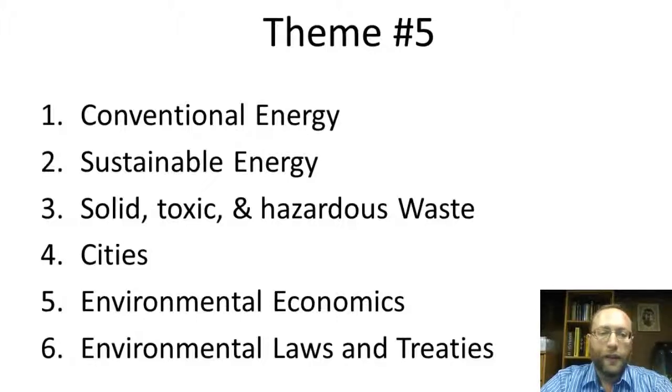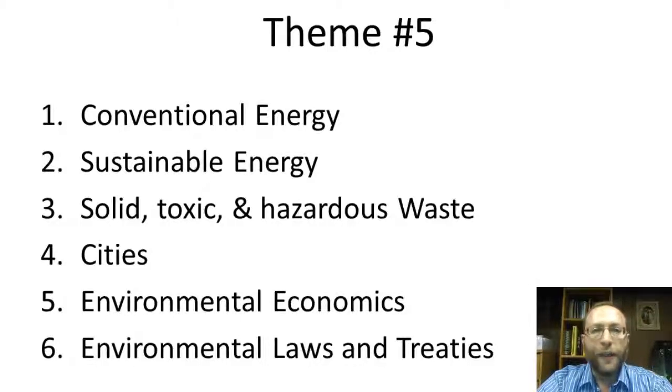Then we're going to look at the economics of the environment, and we're going to look at environmental laws and treaties. Laws are basically within a country, like Congress and presidents will pass laws, and that only affects the United States. Treaties are between many, many different governments, and that would affect something like, say, hunting of whales.